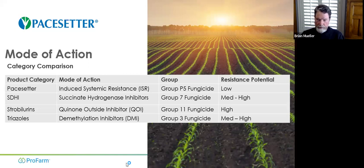When group 11 fungicides develop resistance, it's very much like a light switch. It's either they're working or they're not. In the case of the triazoles, group 3 fungicides, it tends to be a slower turn where you just need to ramp up the rate to get the same effect over time, and eventually you get to the point where the product is no longer working. For the SDHIs, the group 7 fungicides, relatively new in the row crop market, we have seen resistance develop in tomatoes and tree fruit with consistent use in those crops. So we know that the potential is somewhere between medium and high, and we do need to be careful with that. Using a P5 fungicide along with your other fungicides is going to help us manage our resistance.